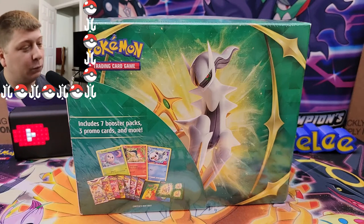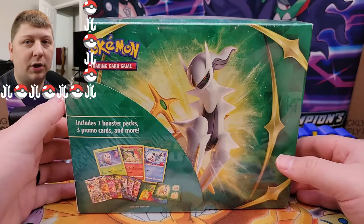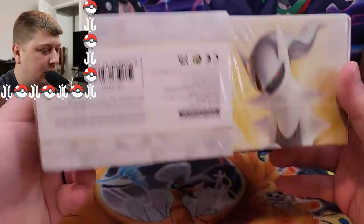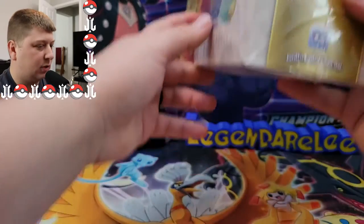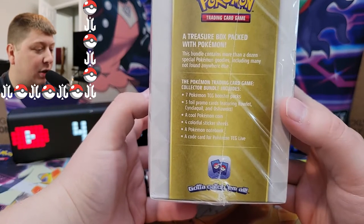But today, we are going to be getting into this box. I don't really know what it's called, and if I shake anything, the camera will shake a little bit. What is this called? It doesn't have any kind of info. Oh, here we go. This is what it says. A treasure box packed with Pokémon. Oh, there's 7 packs in here. Oh, wow.